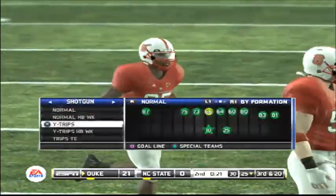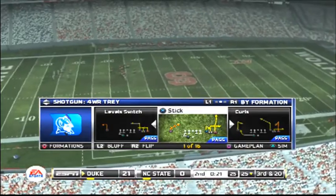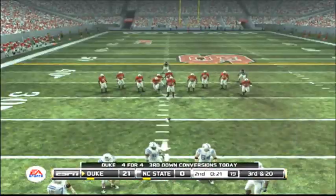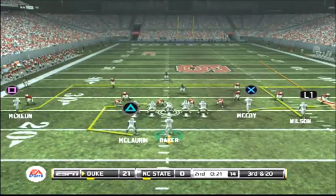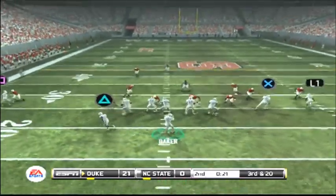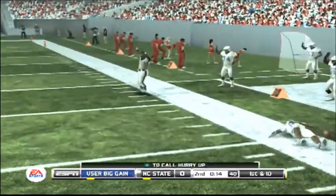Incomplete pass. Number 87 was the intended receiver on the play. That'll bring up third and long. It's third and long. Drops back to pass. And they bring him down at the 35-yard line.